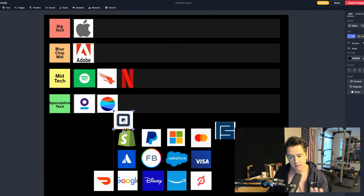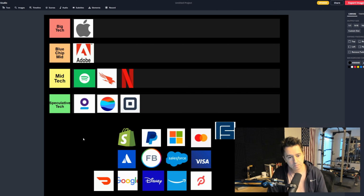This one, in my opinion, is in that speculative basket because although the company is growing rapidly, they have a lot of competitors. It's a high-risk company. You can lose a lot of money in this one. It's not a well-established mid-tech company. It hasn't reached the level of a Netflix. I think that Netflix and CrowdStrike and Spotify are more secure companies than Square currently.